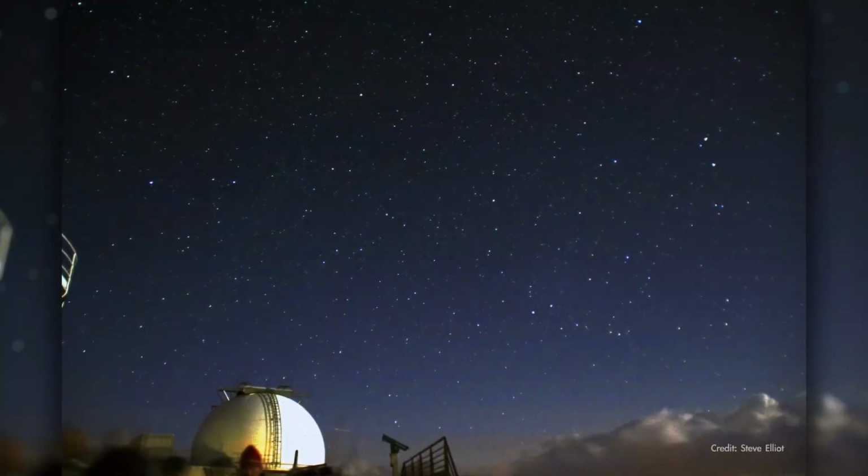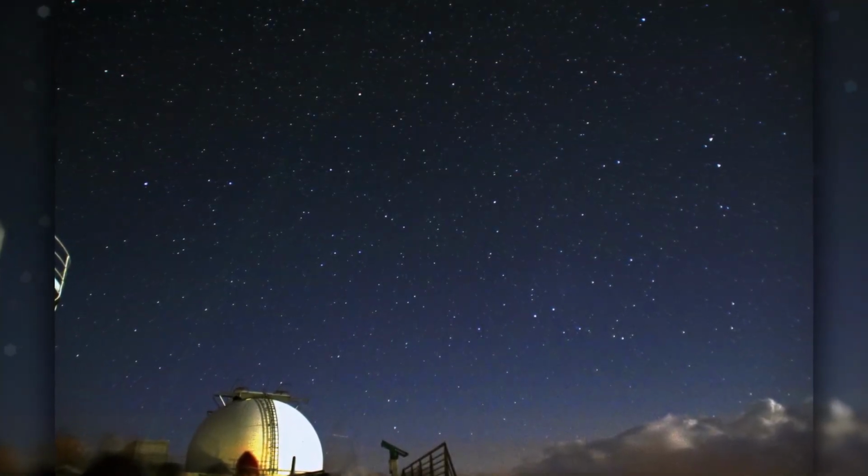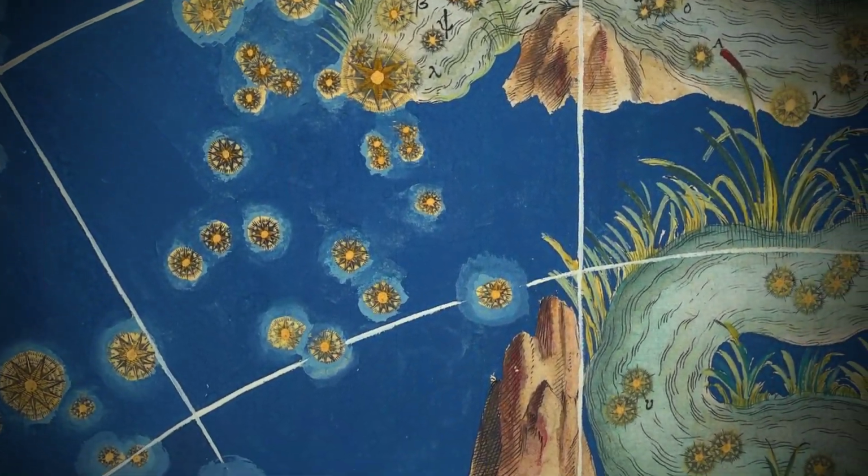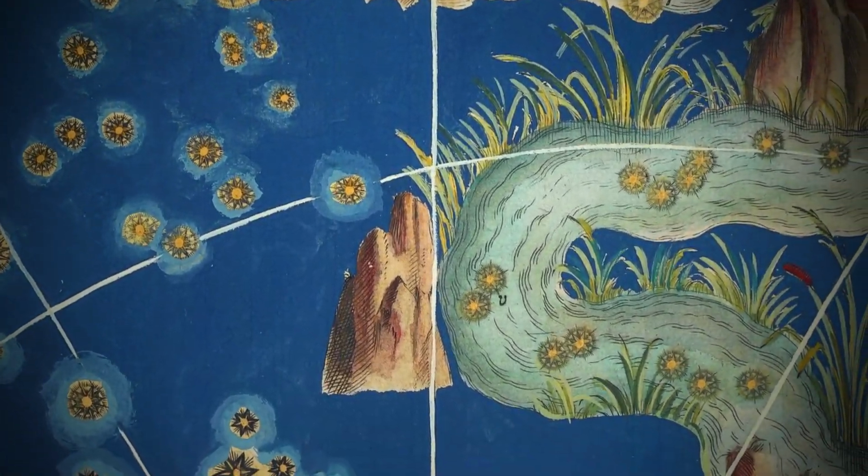Now, these star patterns are not particularly bright or easy to pick out, but it is interesting to note that this whole area of the night sky is populated by mythical figures related to water.